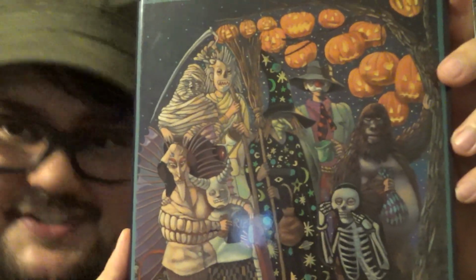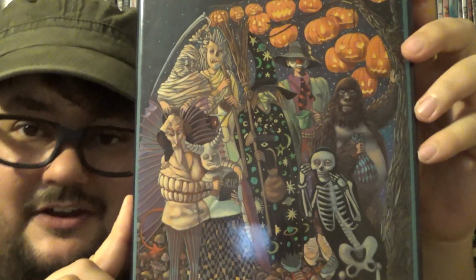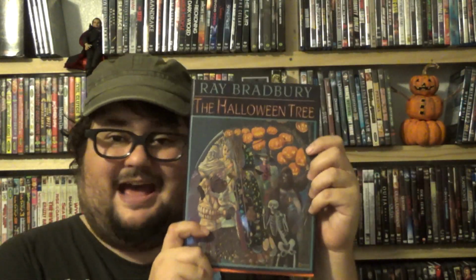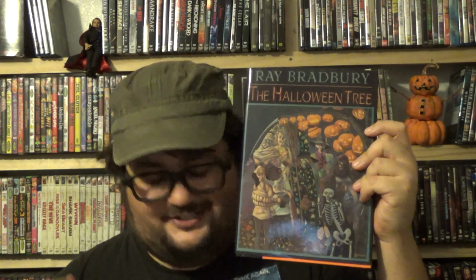It features this really cool cover. Up close, you see all the kids getting ready to go trick-or-treating in their various costumes as described in the book, with the Halloween tree behind them. But pull it back though, and it's the Grim Reaper's face with his hood over it. That's really cool. Inside, we actually have illustrations in this copy, which is always fun. You gotta love a kid's book with illustrations.